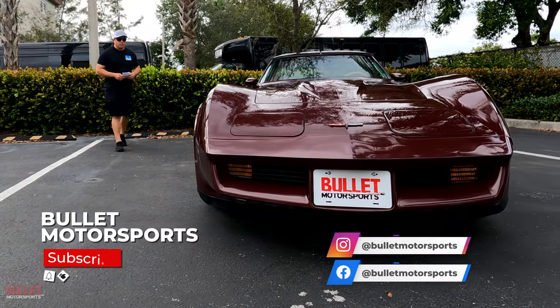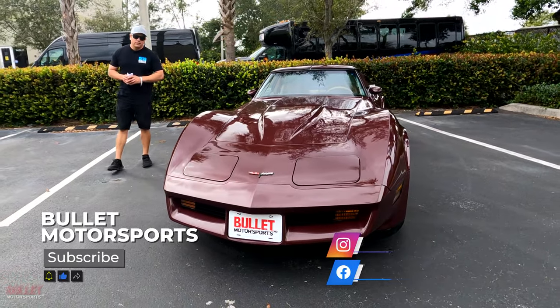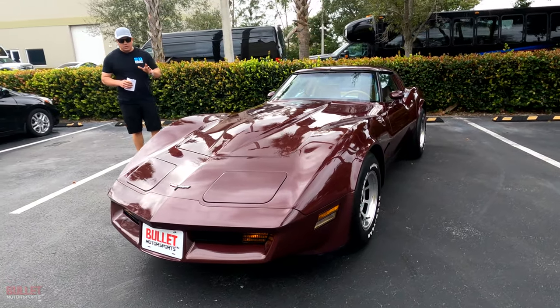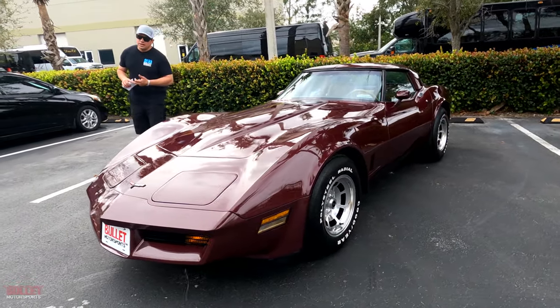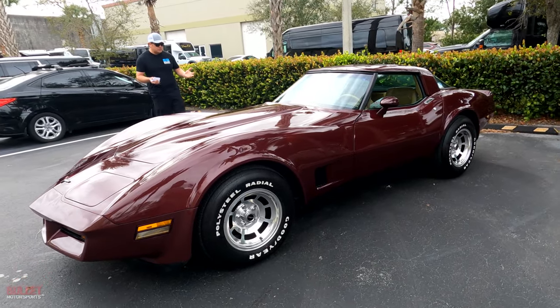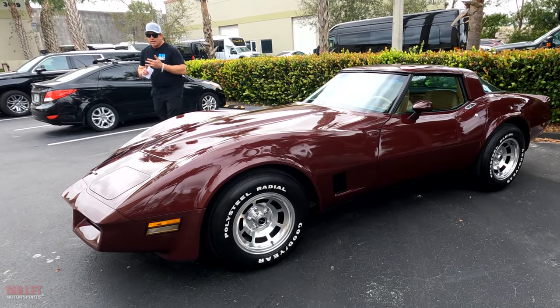Hey guys, it's Jonathan from Bullet Motorsports. Right next to me, we have a beautiful 1981 Chevrolet Corvette. It has 8,400 original miles. It is a true survivor, original tires, NCRS winner. So it had the 4-star bow tie award, which is one of the most prestigious awards for NCRS. And it scored 98.6 points at a regional event.